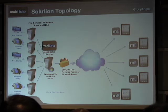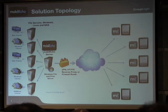So the App Store app, I'll show you in a minute. It's a free download. It protects your data with Apple Data Protection. It lets you preview it and do a few other things, and lets you open files in other apps and open them back in to put them on the server. So you can get to the server, edit your files like in Docs2Go, and then put them back on the server. It talks securely over the internet using HTTPS. Got to get through the firewall, and it talks to the Mobile Echo server.